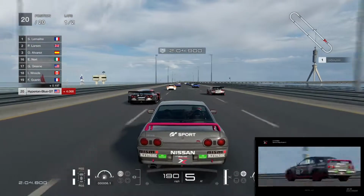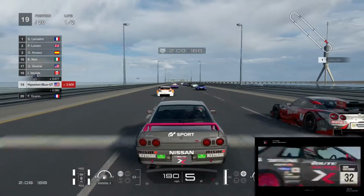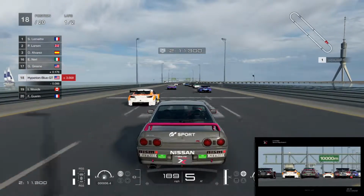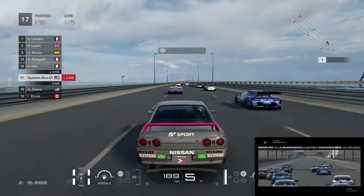So here we go. Let's overtake all 19 Super GT 500 cars, which are definitely going on a single path until the turn comes.